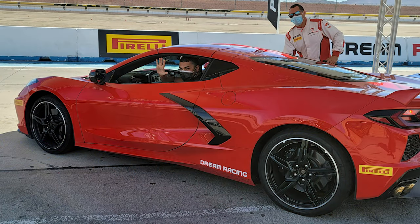We drove the Corvette C8 with the Z51 package. Unfortunately, the video footage is a little bit messed up. I don't know why, it's a little purple. I contacted them. They're gonna look on their servers and see if they could send us a proper backup.